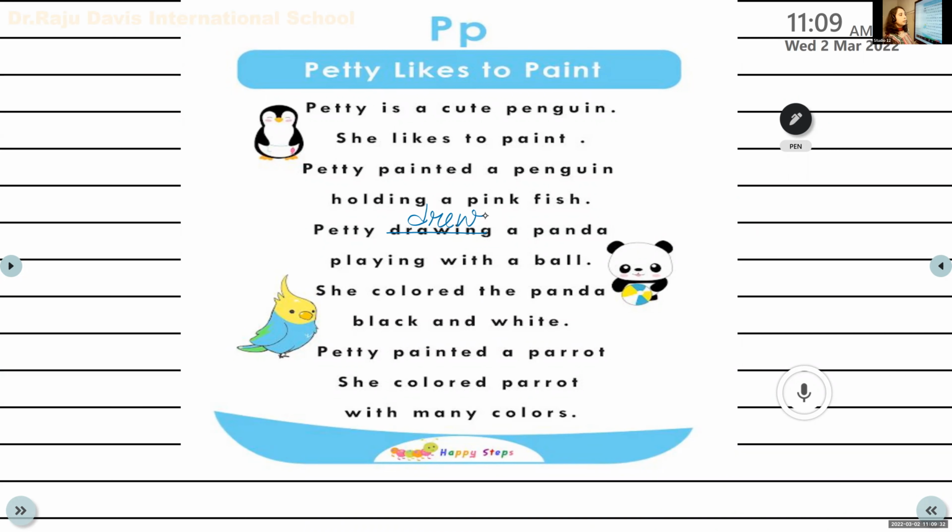Very good. Well read. Now who's going to read it? Christabel, come on. Very good. Adya, well done. Okay. Patty likes to paint. Patty is a cute penguin. She likes to paint. No, she likes to paint. Look at the full stops.